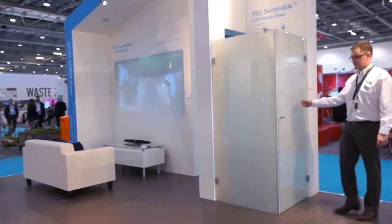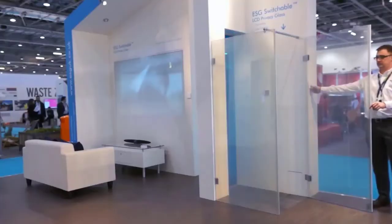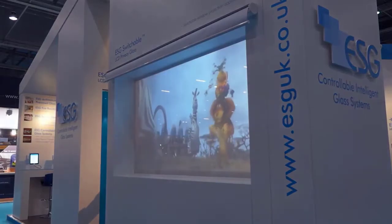Thanks to this unique feature, the design has an extremely wide range of applications. For example, it's perfect for large offices, or it can be used to assemble a shower cubicle.